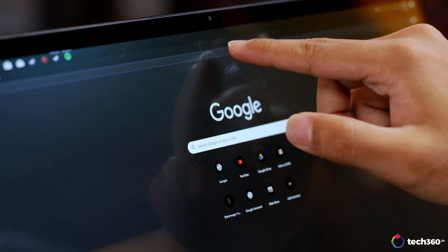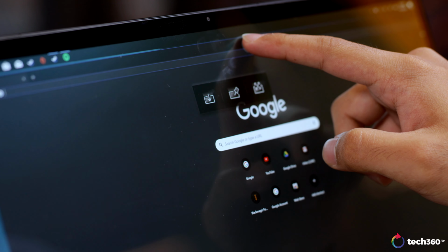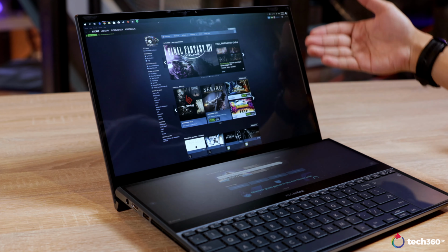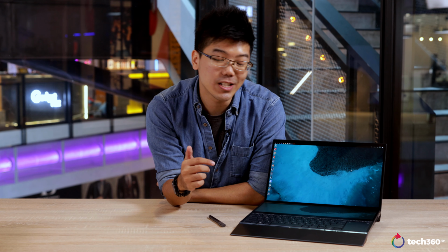Other than that, whenever you drag an application around, either using a mouse or with your finger, you'll be greeted with an action menu. This will give you the option to either switch the app between the two displays, pin it to the launcher, or extend it to a full view covering both displays. So these are some of the things that you can do with the second display on your ZenBook Pro Duo. Now, Asus is also working with other manufacturers and software developers on apps that will actually make full use of the second display, but that is still in the works and more is to come. There is, however, a catch to this second display, but more on that later.